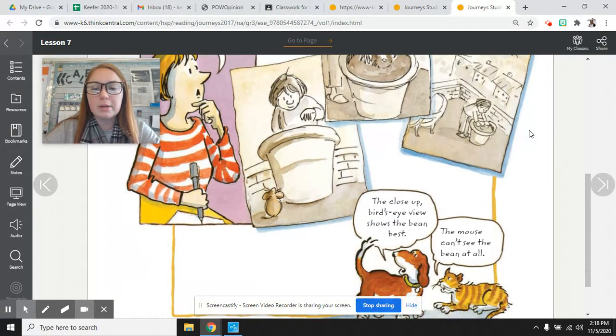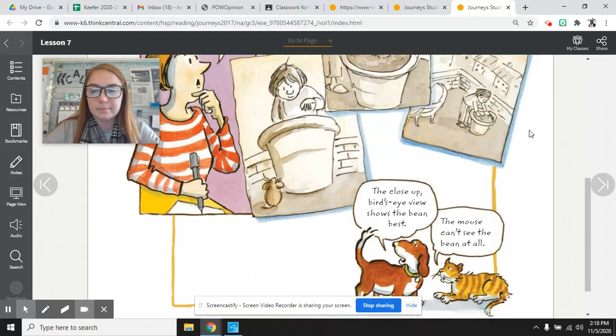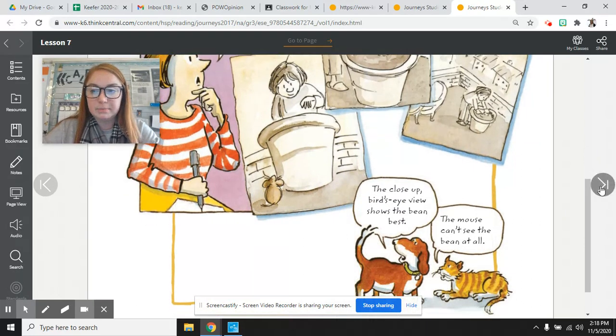The close-up bird's eye view shows the bean best. The mouse can't see the bean at all.